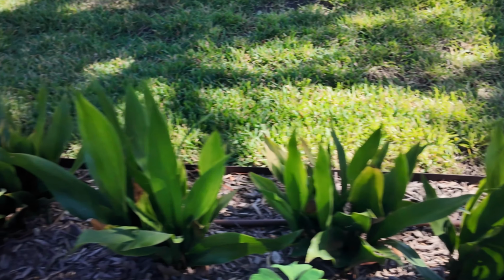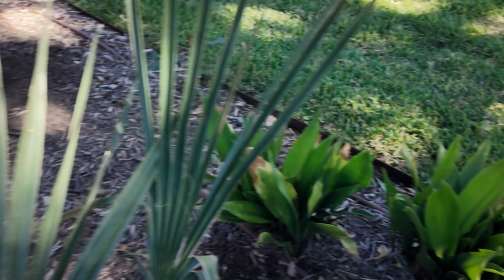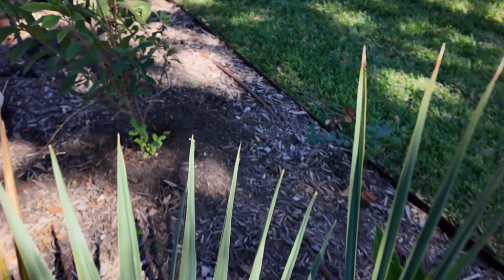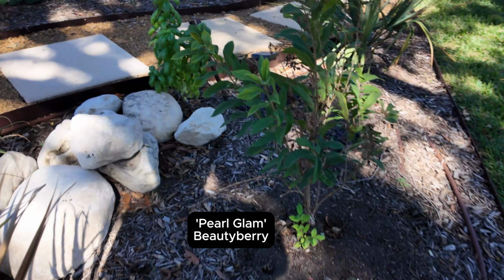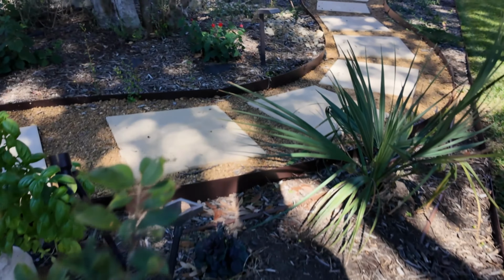I'll go into another video about it sometime. It's a little pricey, but I love it, especially for heavily shaded areas. This is a pearl glam beautyberry. It's supposed to skew a little bit more purple than the normal American beautyberry.